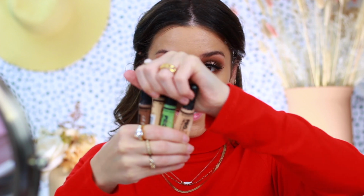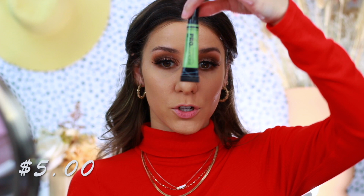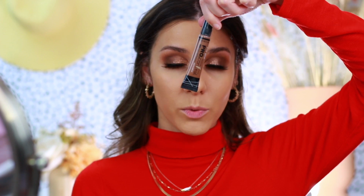I am going to use these guys probably to bronze as well. These I used for so long, and I still use them to this day. LA Girl Pro HD concealers. I like the green to cancel out redness when it really acts up. A darker color right here, which is in the shade Toast, I believe. Yeah, this one's in Toast. This is really good to cream contour.